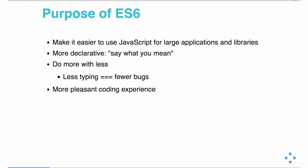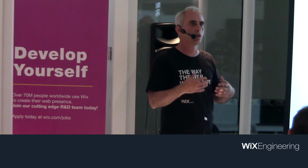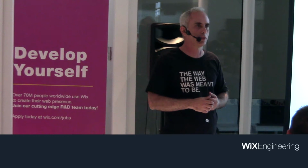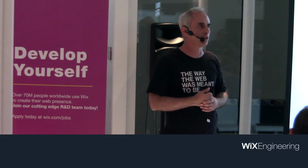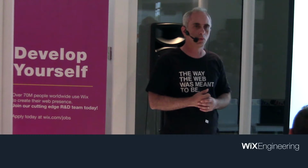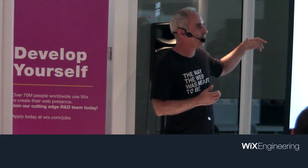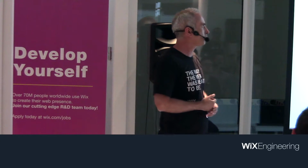So the purpose of ES6 is first and foremost to make it easier to use JavaScript for building applications, with an emphasis on larger applications and more complex libraries. As the web front end and back end world develops, we're writing bigger and bigger applications using JavaScript, and we really hit some of the limitations of this language, stuff like lack of a module system. Some of these limitations have been addressed by external tools, stuff like Require or Browserify or now Webpack, but a lot of it is endemic, and if you want to address it well, you need to address it from within the language and within the infrastructure itself.